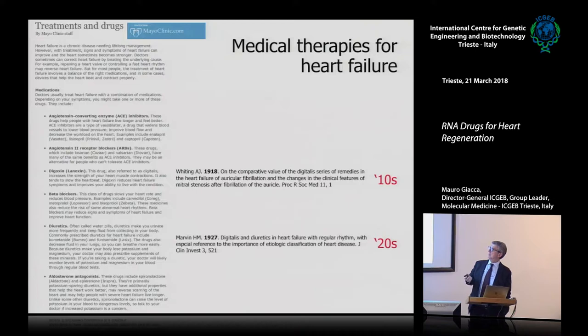For heart disease, for example, there are six drugs with which a person with heart failure can be treated. These are listed here. This is taken from the Mayo Clinic website, just to signify one of the top caring institutions in the world. But this is the same treatment that one can find here at the University Hospital in Trieste.